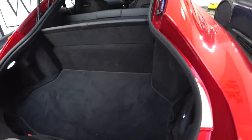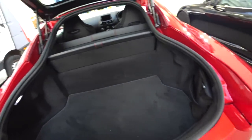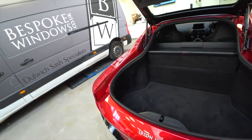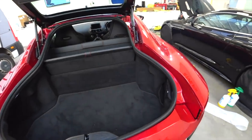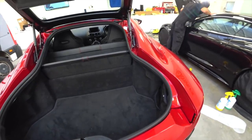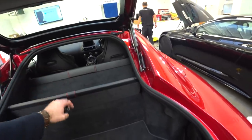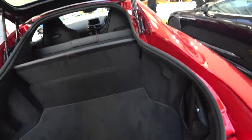Okay, so in the boot of the car, you can see it's quite a nice setup in here. It's quite deep, wide enough to actually put easily, I would say, three or four soft bags for a weekend. And I reckon you could fit easily two sort of flight style suitcases in here. And maybe even put something else up on this shelf here, as long as it isn't too high. But you've got a fair bit of depth in here before you start hitting the glass.